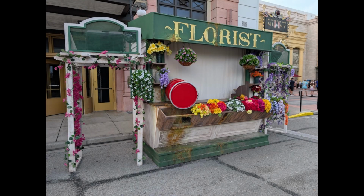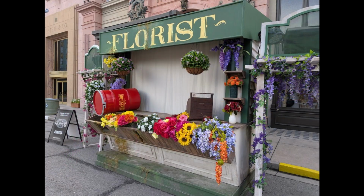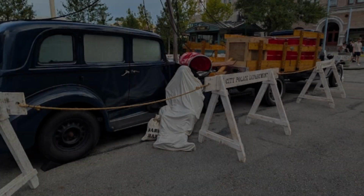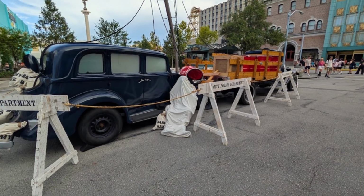Was there a body there? No, I didn't see anything covered. There was a body by the accident site. Oh, I didn't notice that either. There was a body laying there, but it's covered up. They had lots of barrels laying around. There's again a barrel by the florist area.